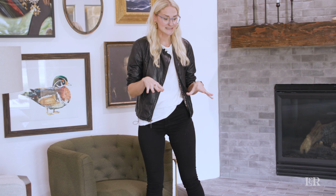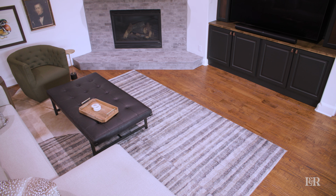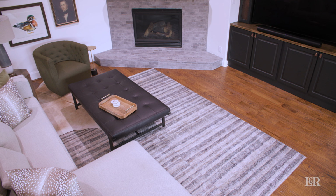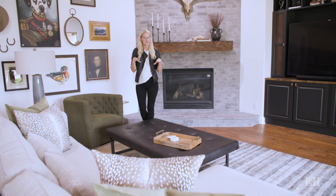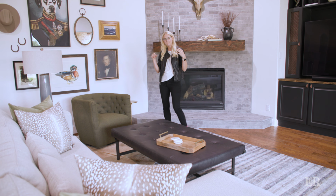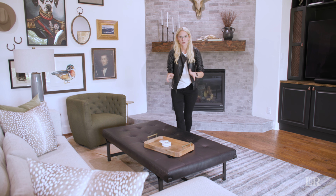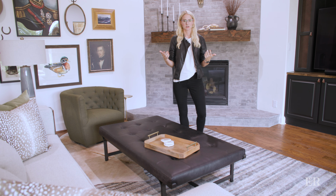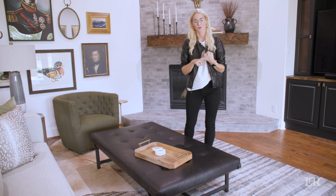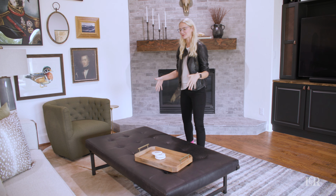So the first piece is this massive ottoman in lieu of a coffee table. Again, this is a bachelor pad. He is a business owner. He wants to literally kick his feet up when he comes home. And so we gave him this leather upholstered massive ottoman in lieu of a coffee table. Yes, there's a tray, it's still practical, and wipeable, all the things, but we just wanted to make sure that comfort, which was important to him, was addressed clearly in a really big way in this living room.